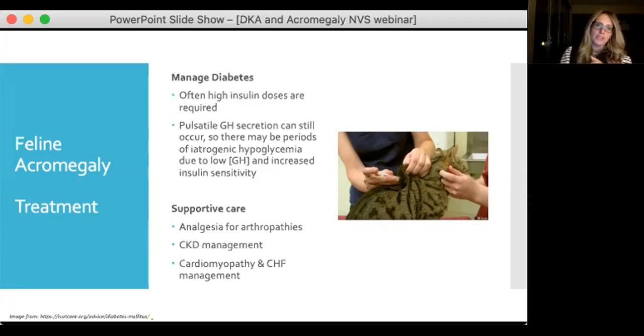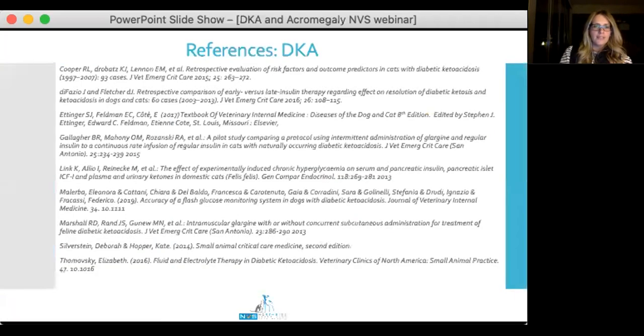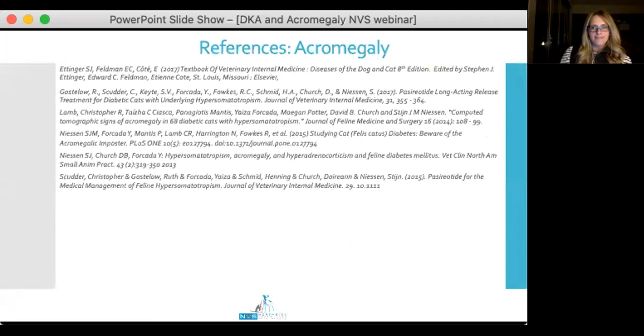Then absolutely your other supportive care measures. So analgesia for arthropathies, chronic kidney disease management, and then treatment for cardiomyopathies or heart failure if that occurs. And that's acromegaly very quickly, and a reference for those that are interested.